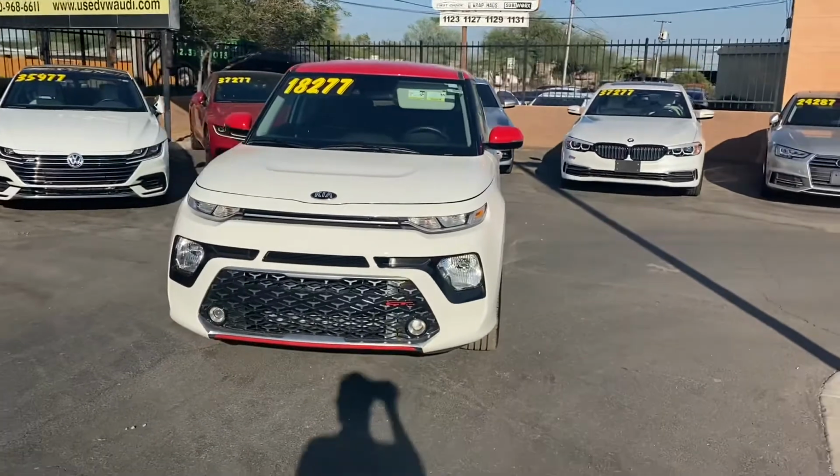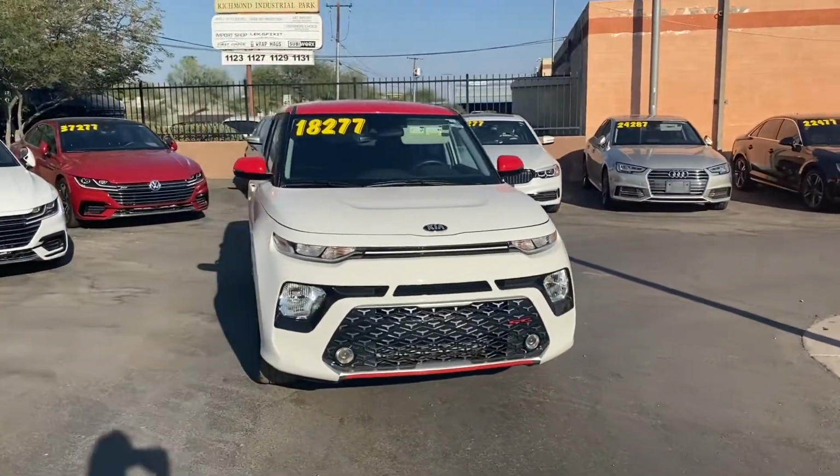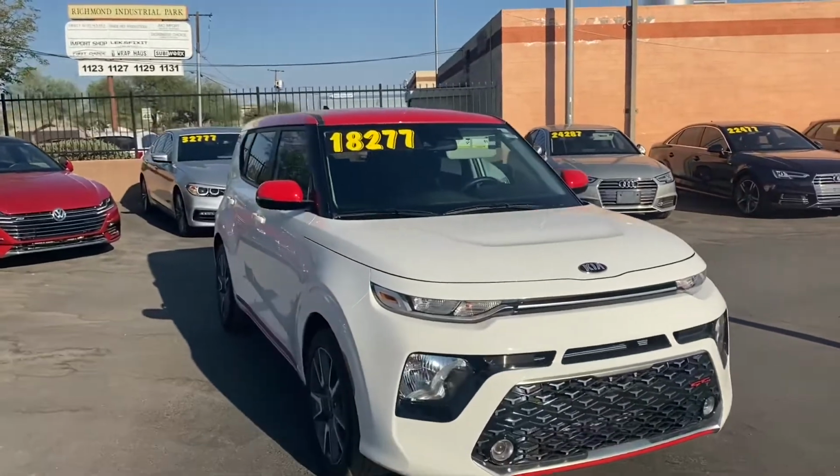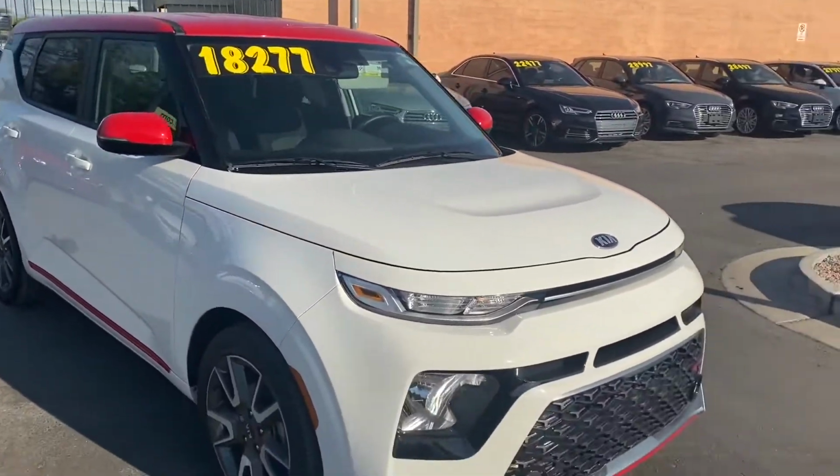Today we'll be checking out our new 2020 Kia Soul. This one's got the GT line trim, so it's a little sportier than the regular one. We got the red roof on this one. Lots of red details all over this car.